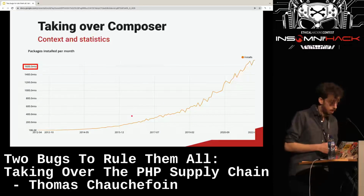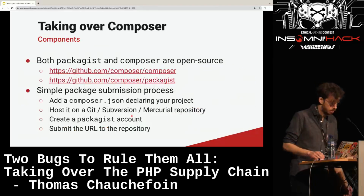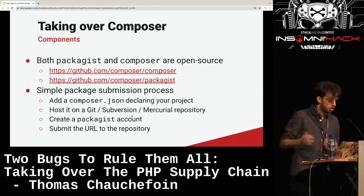Yeah, you can see there is 1.5 billion monthly downloads of packages, and the curve is not slowing down. It's like everybody's using Composer, and even if the screenshot is like 2 weeks old, if you go look at it, I'm sure it will be at 1.8 billion monthly downloads. It's crazy. And like I said, everything's open source, so we can easily audit it and deploy it. So we just created our own VM with Composer running in it. Just took a few minutes.